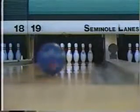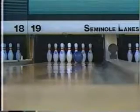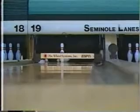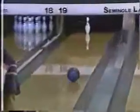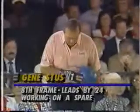Watch it going down the track. See, it's kind of spinning, but not grabbing the lane yet. And it never really grabbed. It turned back, but it's like a tire on ice. It never really bit. Spare up, gritty effort by Jim Brown, who has fought back to within 24. He is now through 8 frames. Let's see if Stus can counter.